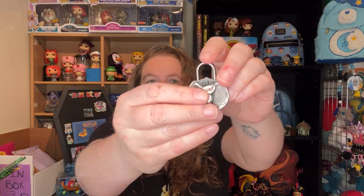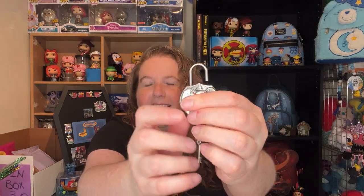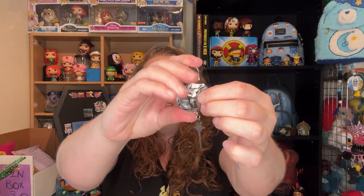So the first one that I'm picking is the Unlock the Evil Jafar pin. It is a cobra and it's got a little scarab on the key, and you can unlock and unlock it like so. So yeah, we're starting off with Snake Jafar! I believe this was a gift from Karen at Disney Inside Andy. So, yay! There's our first pin.